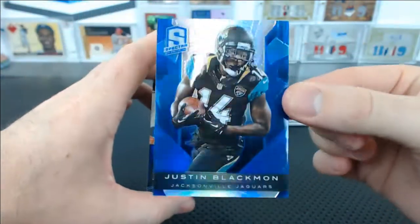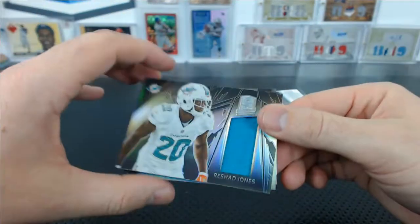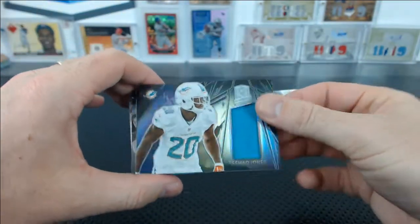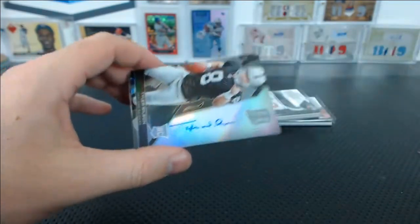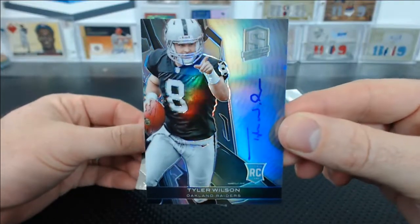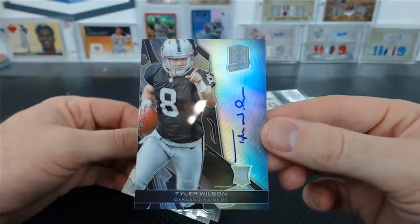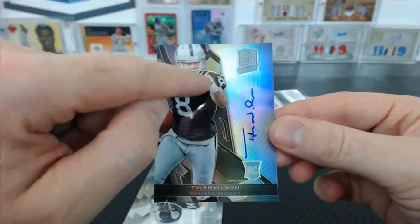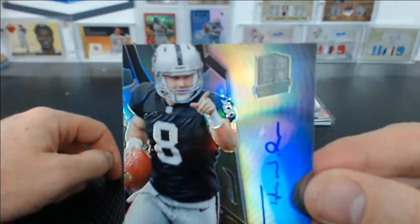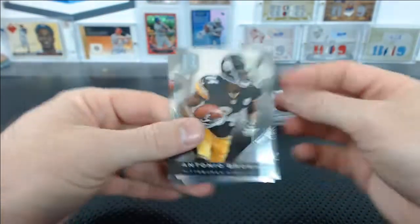There's a Justin Blackmon blue parallel. 34 of 99. Rashad Jones, jersey relic for the Dolphins. Oh, my dude. Speaking of Oakland stars, star rookies, Brian P., Tyler Wilson on card auto. He's like saying, I'm not going to play this year. I will never play in the NFL. Poor guy.